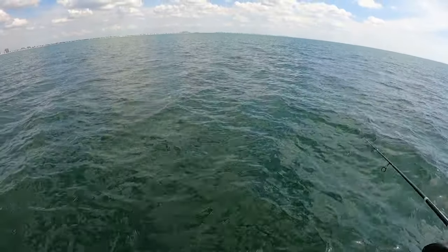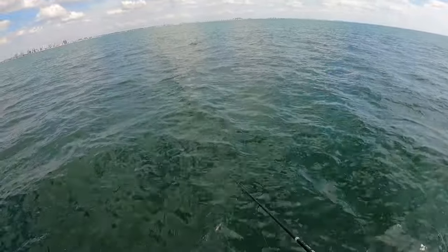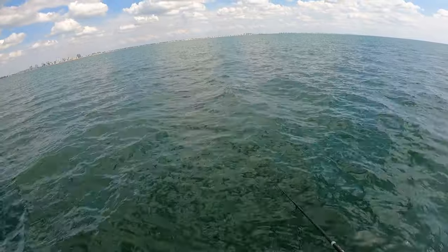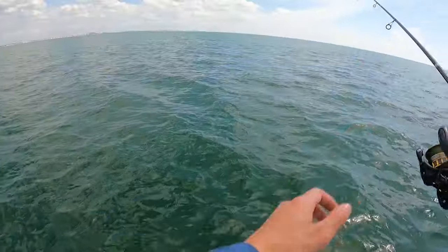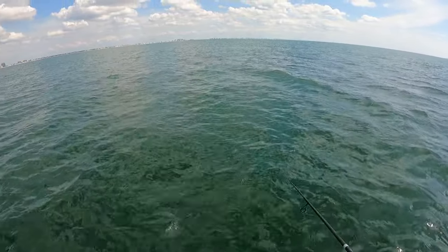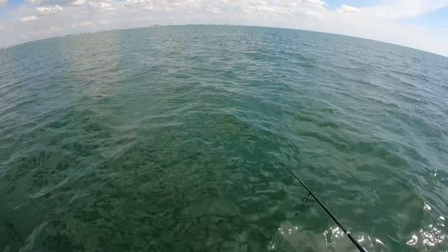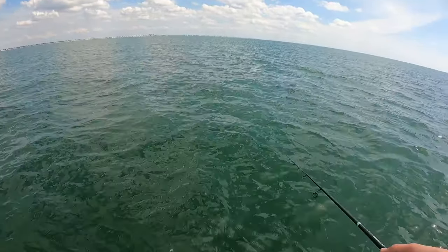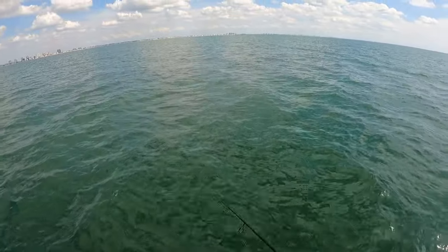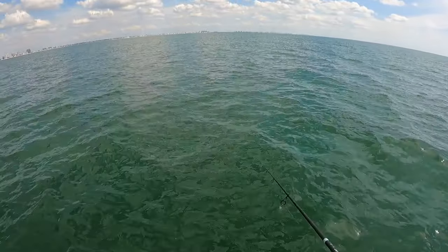All right, well, before I turn the camera on, we got a sail cat and I got a little sand perch and something right there. That lizard fish and a weak fish, that is some pretty sweet multi-species action, I would say. Just going all the way down the bottom and just bouncing it while we drift.